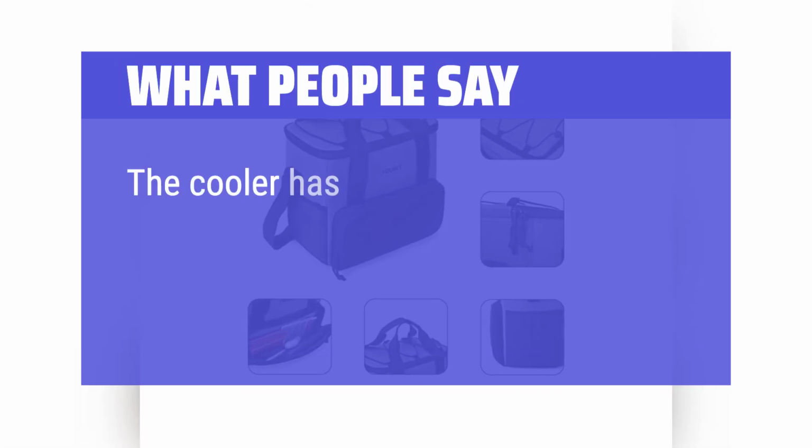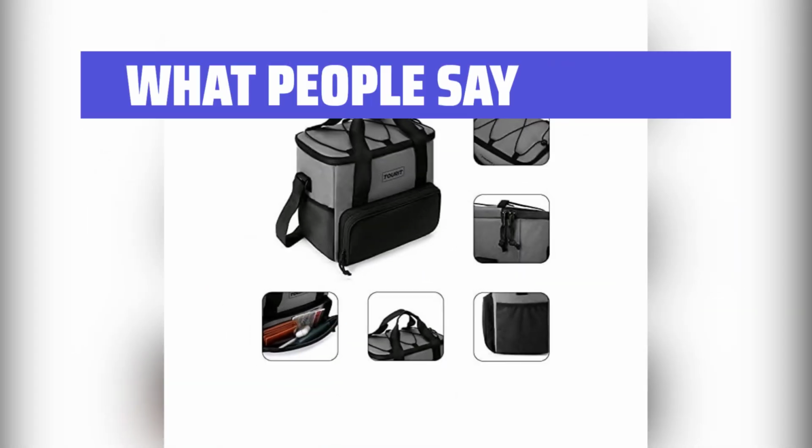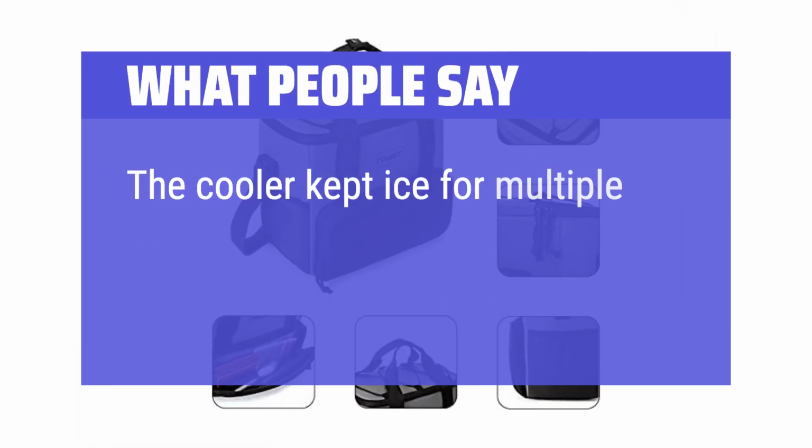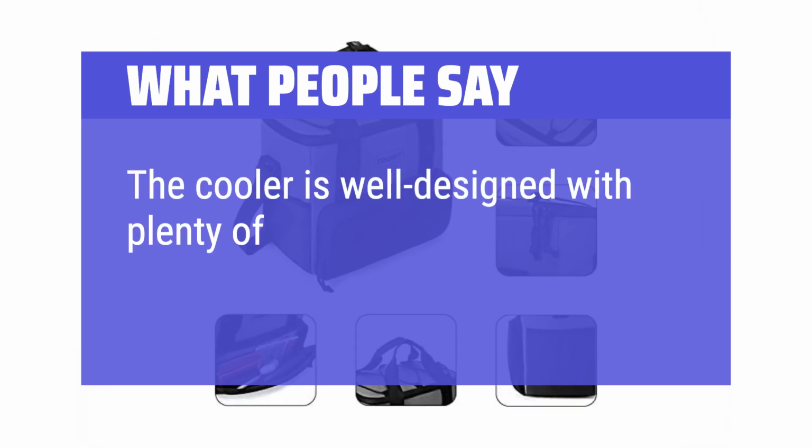What people say. The cooler has a sturdy handle and wheels, making it easy to transport. The cooler kept ice for multiple days. The cooler is well designed with plenty of storage space.